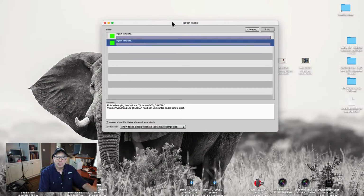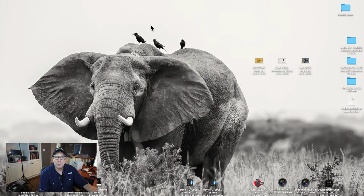The ingest task will come up, and it will tell you if there's any errors, and because there wasn't much data on those cards, that's why it was crazy fast. But if you had a download error, a corrupt file, anything like that, you would get the information down here in the dialog box, and then you can re-download or check those cards for errors or download just that one file. So that's a beautiful thing with Photo Mechanic.